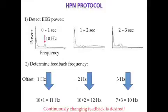In the next second, from 1 to 2 seconds, it does another power transform and finds the peak frequency there. Here it's still 10 hertz, so then you go to the offset frequency, which has now gone up 1 to 2 hertz. So you have 10 plus 2 equals 12 hertz. So for that second, it's going to stimulate at 12 times per second. And then again, in the next second, it's going to do another Fourier transform and find the dominant frequency. Here, it's a different frequency. This is now about 7 hertz, but my offset is 3. So 7 plus 3 is 10 hertz. So you can see every second is a different hertz feedback, and it's based on what the current power is in the brain and the offset.